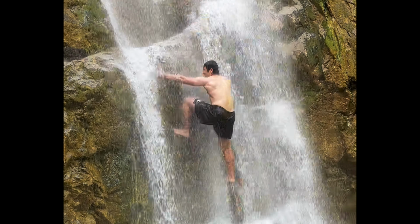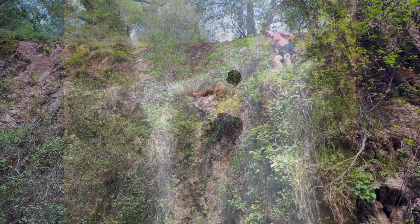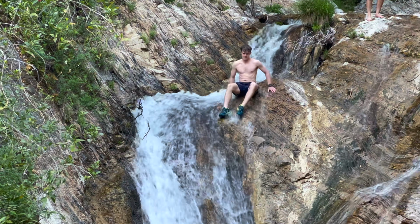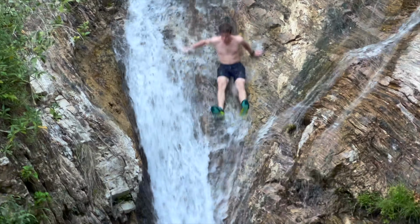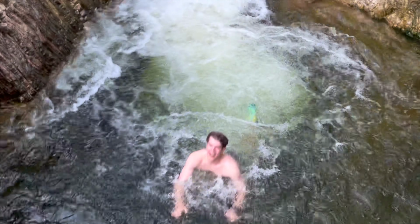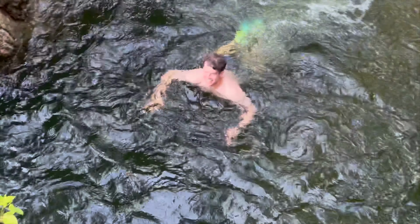I felt like Batman climbing up big falls, and downstream is a deep watering hole more than deep enough to cliff jump into. Even more unique is a 35-foot slide with slick, moss-covered slopes. This is a super awesome spot, and we had a great time there.